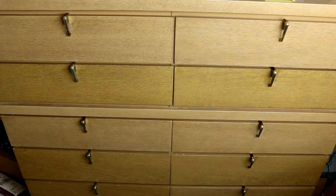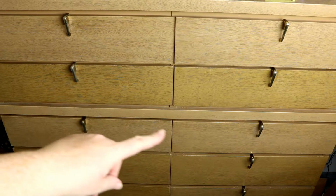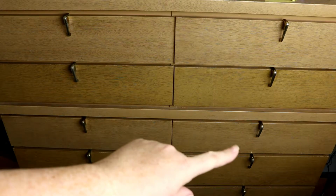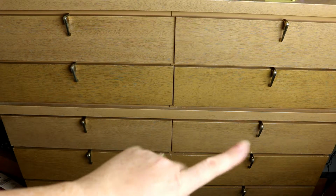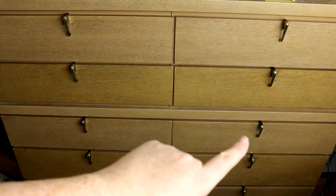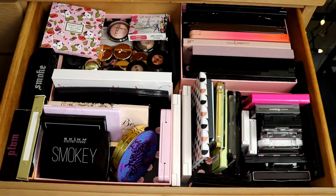So we're going to go ahead and pull you in a little bit closer to the drawer over here. Actually, I think we're going to start with the drawer on the right hand side and then move over to this drawer over here. So we will zoom you in and start with this drawer right here. Alright everybody, so this is my right hand drawer of eyeshadows.